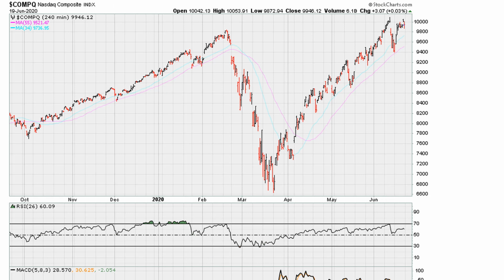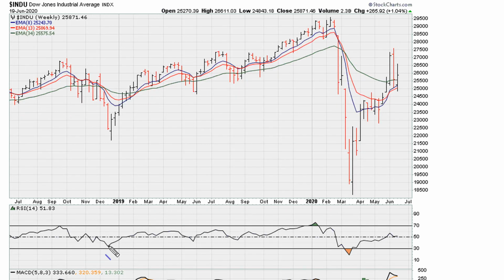Let's take a look at the Dow Weekly. And what we see here is a single RSI line that we've been tracking. This line continues to be a hindrance and stalled the recent high move in the Dow. So as long as the market is unable to move above this single simple line, the market should be sideways at best. It's going to take a strong push through and above this line for the market to be in a sustained upward trend.